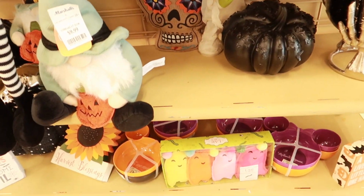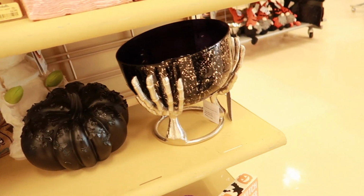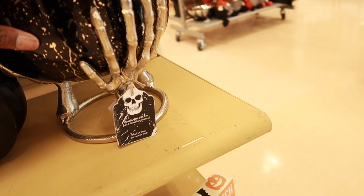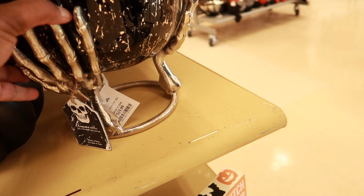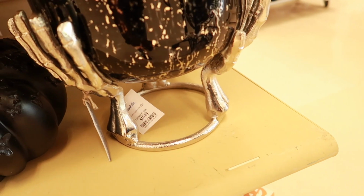$7.99. I love purple, y'all. So anything with purple in it, I love it. There's another one with the hands and silver. And it's a lot you can do. You don't have to necessarily use that bowl. And that's $19.99.